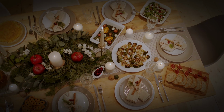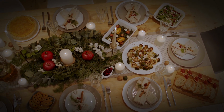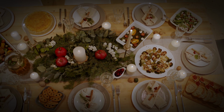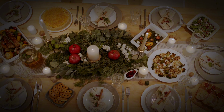Season the duck generously, inside and out, with 2 teaspoons of salt and 1 teaspoon of black pepper. Preheat your oven to 400 degrees Fahrenheit, 200 degrees Celsius. Place the duck on a rack in a roasting pan, breast side up. Roast the duck for 45 minutes.